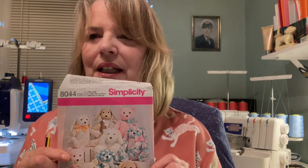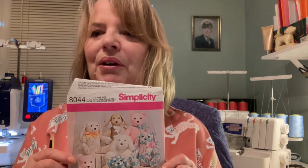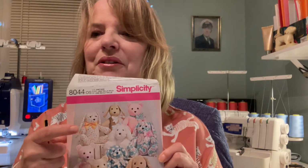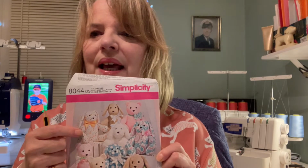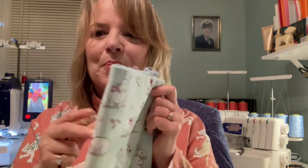So what I want to make first off, and I've done this for all my grandchildren, is this pattern. I can see that it's obviously the wrong way around because I'm filming on my iPad, but it's a Simplicity 8044, and I usually do the little bunny rabbit there. No, that's the dog, sorry. The bunny rabbit is here. And the fabric I've got, I can't remember. I got this from eBay just recently, but it's got bunny rabbits on it. A bunny rabbit out of bunny rabbit fabric. So I've got that to make. That's one of the first things for the bubba.